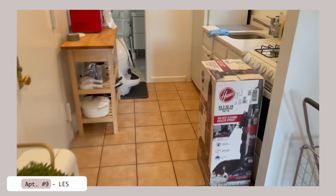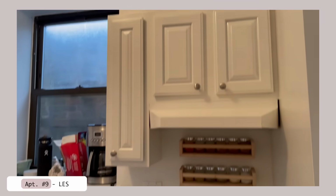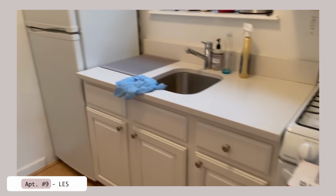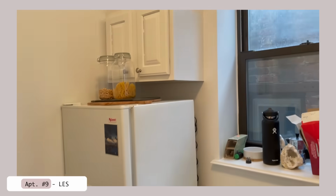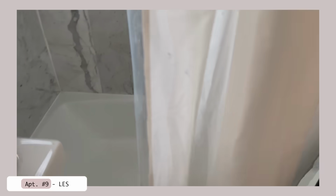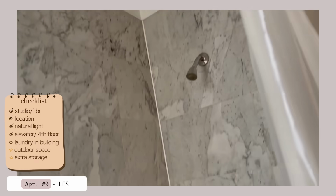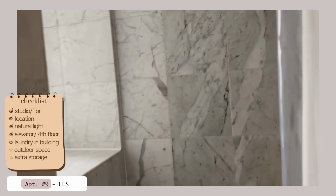It also had a really good view. And then in terms of the other areas, I liked how open the kitchen was. There was also an extra window there. And then the bathroom was also just newly renovated with another window, which is really good because there was light coming in from all aspects of the apartment. The only thing that this apartment lacked was laundry.